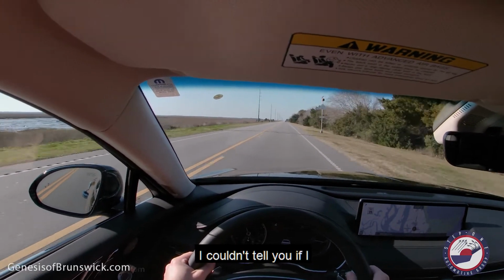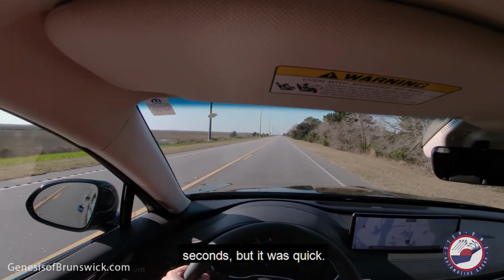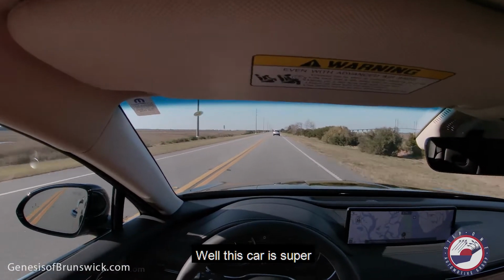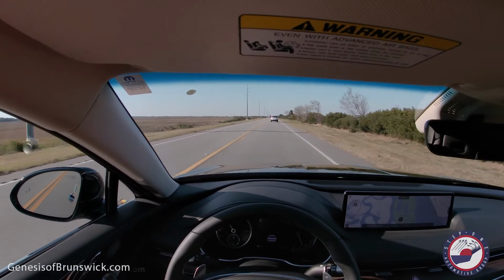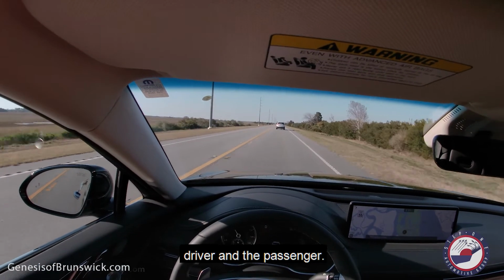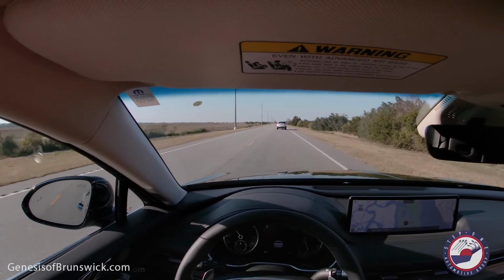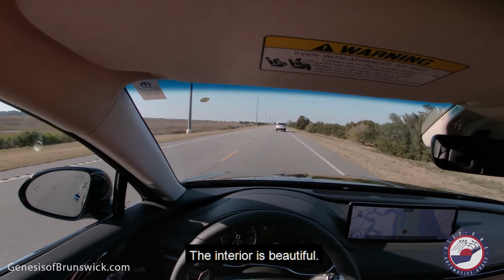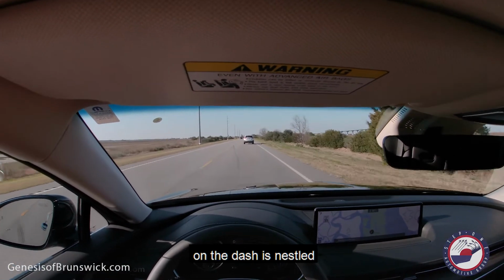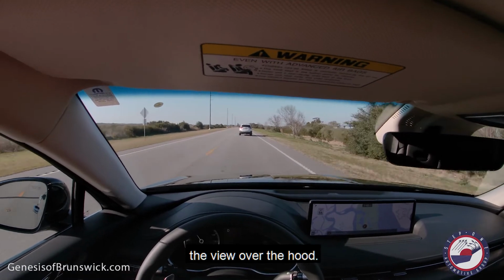Well, that was quick. I couldn't tell you if I did it 0 to 60 in 5.7 seconds, but it was quick. Well, this car is super comfortable to drive. It handles well. The seats are comfortable. There's a lot of space for the driver and the passenger. There's a ton of leg room, even more than last year. The interior is beautiful. The 14.5-inch Infomatic touchscreen display on the dash is nestled right in there. It doesn't obstruct the view over the hood.